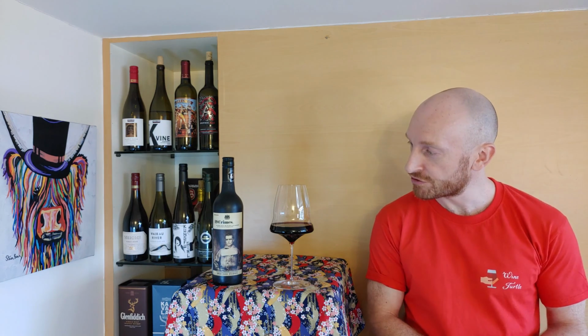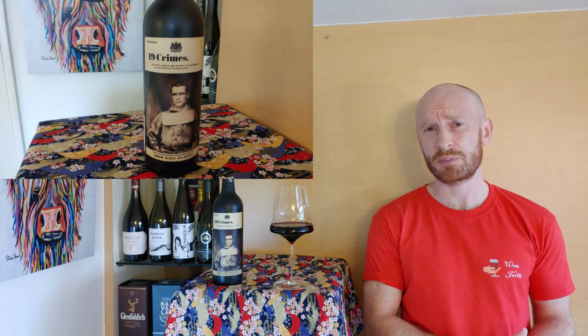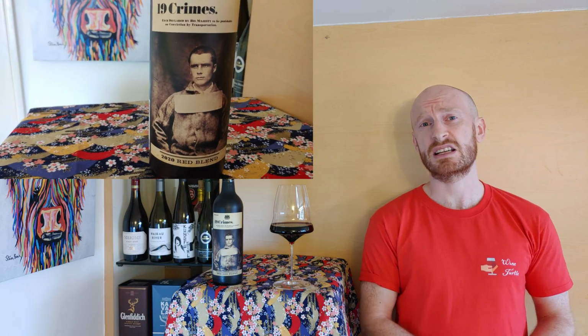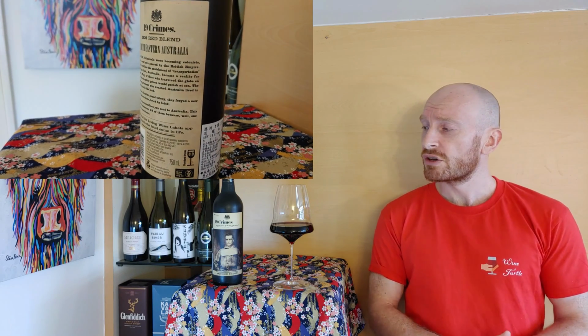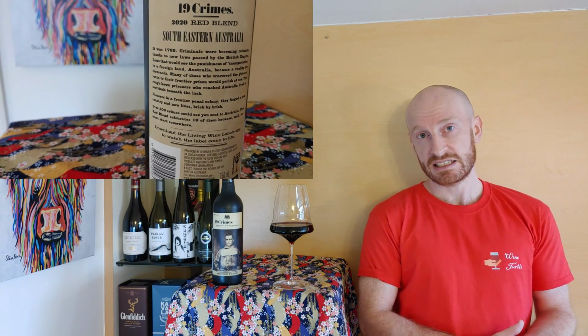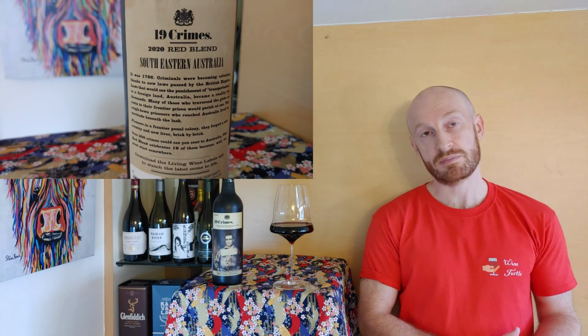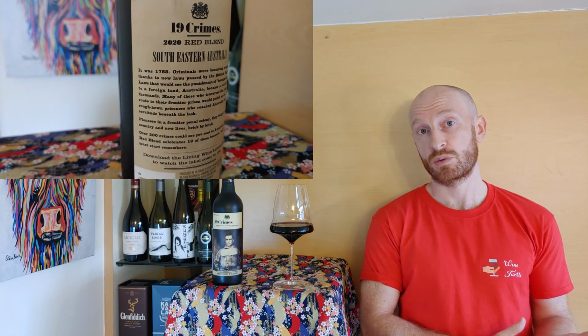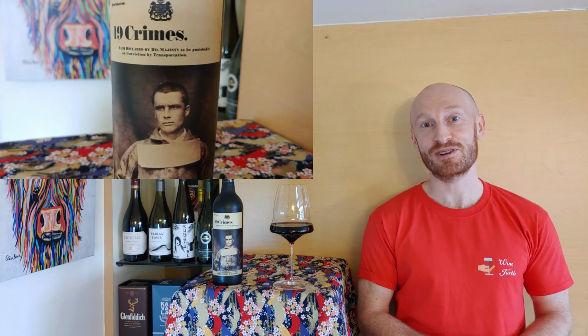So, on to today's wine. I have for you the red blend from 19 Crimes. This is a really popular wine that you'll find in supermarkets across the country, and it tends to cost around $10. So there are 19 varieties of these 19 Crimes wines, each of which represents a crime which was once punished by deportation to Australia.